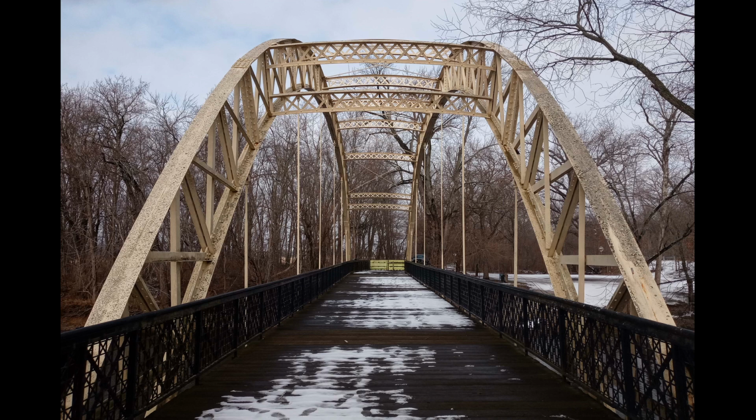Today we are visiting the historic Dunn's Bridge, which is located south of Kouts, Indiana. It was built sometime between 1895 and 1904, and although it's been out of commercial service for many years, it was lovingly restored by the Porter County Parks Department in 1994.